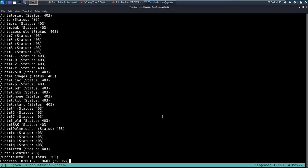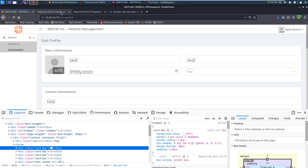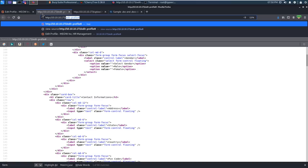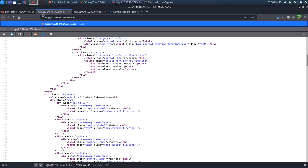Okay, and we had the one word that was not included in all the other word lists I normally use, the DirBuster one. It is update details. And this one was key to extracting a hint to do this box. And even with this hint, it probably took me like an hour and a half to understand what this meant.